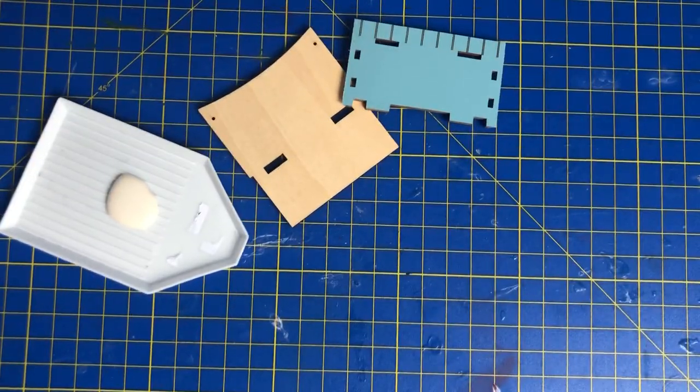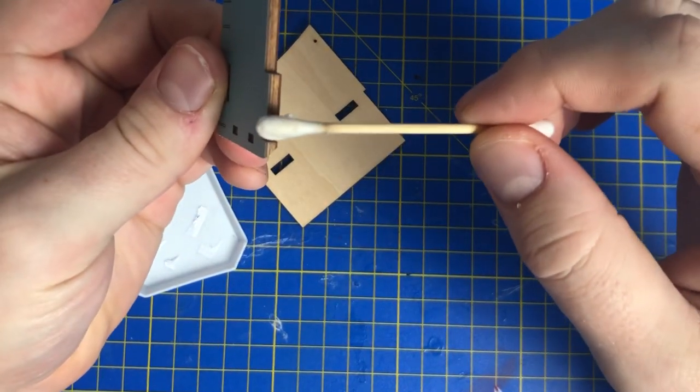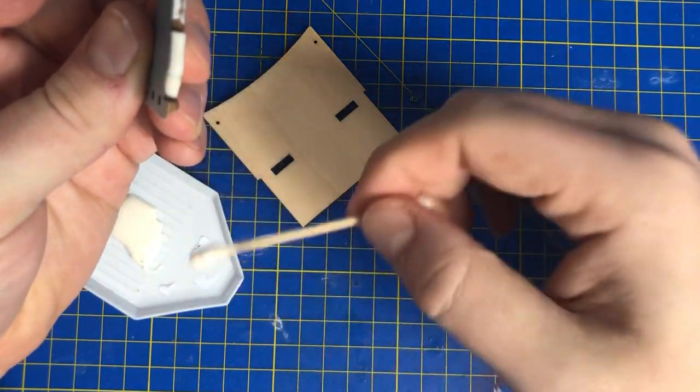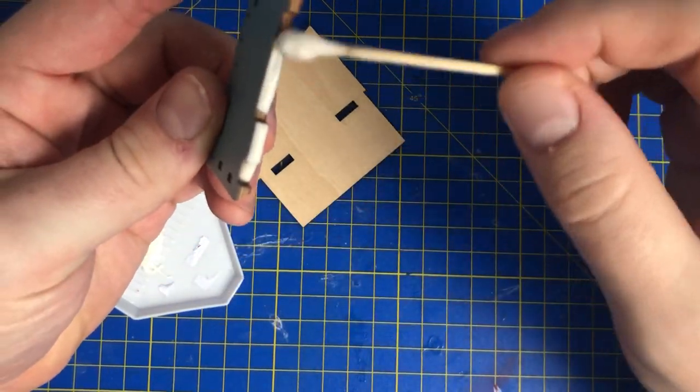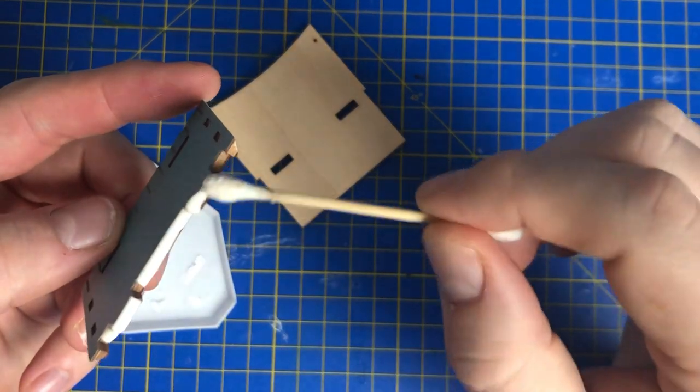And then you might want to get yourself a cotton wool bud, because we're going to be basically putting it all around here like that. This feels really cool. It feels so nice to be doing another house.